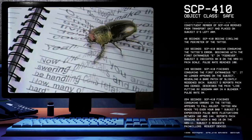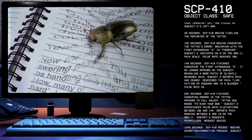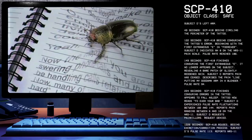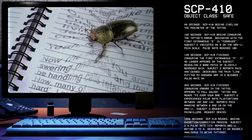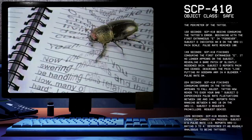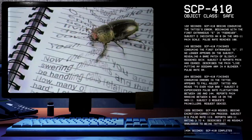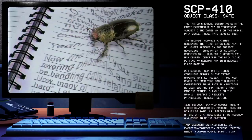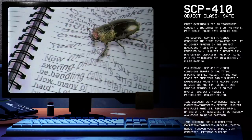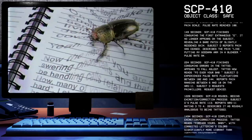224 seconds. SCP-410 finishes consuming errors in the tattoo, appears to fall asleep. Tattoo now reads, "Forever your bab." Subject D experiences pulse rate fluctuations between 102 and 144, reports pain ranging from between 6 and 10 on the NRS-11. Subject D requests painkillers, request denied.